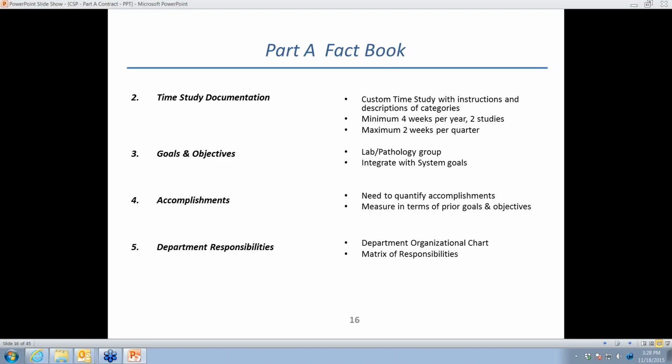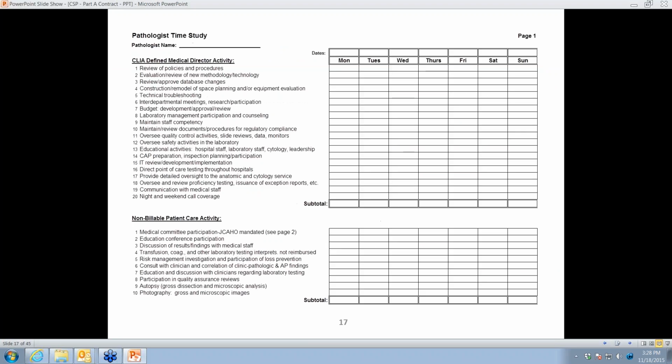And then the other thing that's kind of key is identifying department responsibilities by way of the organization chart and a matrix of responsibilities. All too often, pathology practices are looked at as, this is what the medical director does, and we're really not sure what the other pathologists in the practice do aside from reading slides. So it's really important to recognize a distribution of functionality between all the pathologists in the group, and make sure that the hospital is comfortable with that.